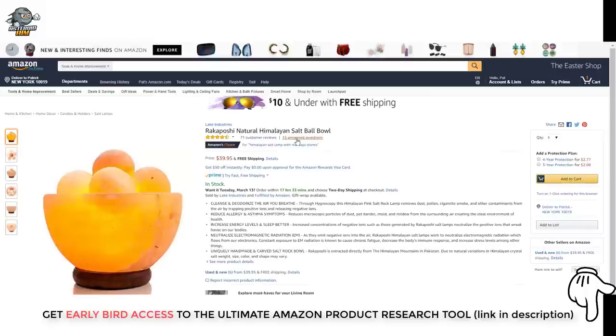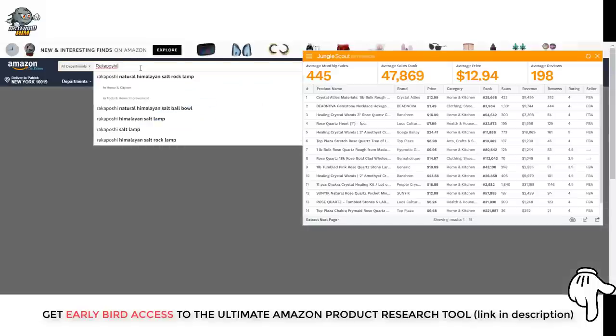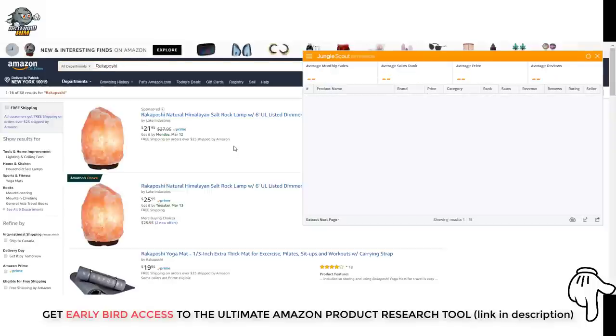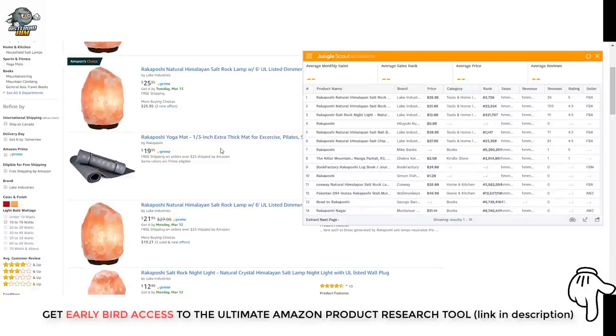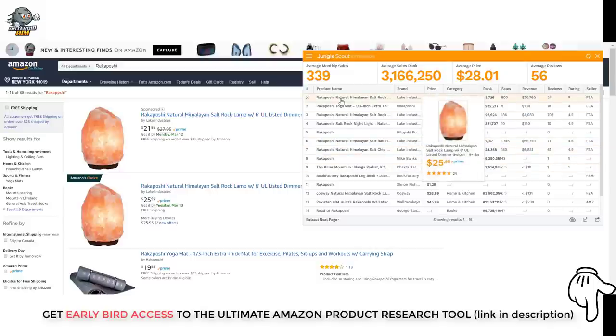Okay, that looks interesting. Rakaposhi. Rakaposhi yoga mat. This is a thing that people may not be interested in enough. Yeah, so this is an example of a keyword that doesn't have a market of its own, but you would be remiss to leave it out of a listing if you were selling a Himalayan salt lamp, for example. At least put this in your search terms, if not in your bullet description.